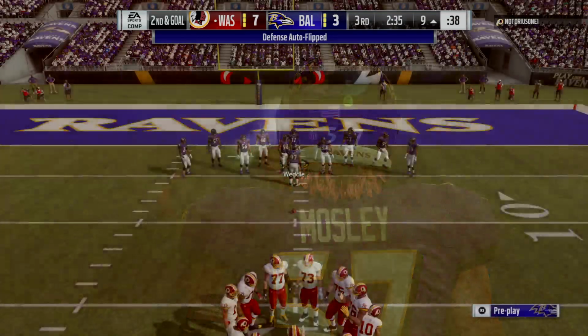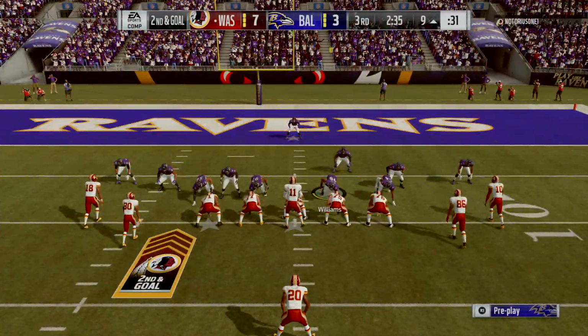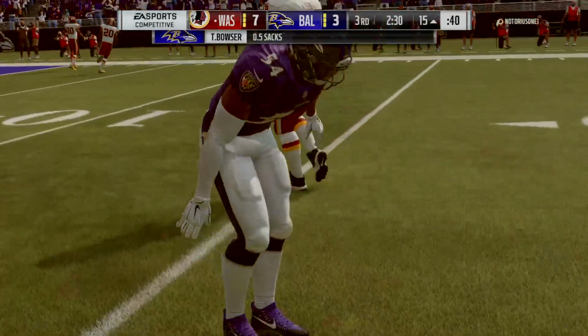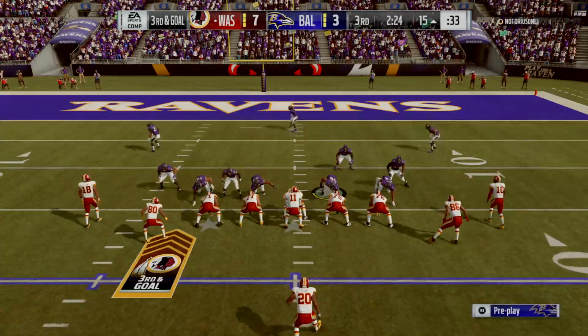Now a throw to the end zone on first down, but it winds up incomplete. Another shot from the 9 on 2nd and goal. To the air again, Smith. No chance to get away there for Smith as he goes down. Tyus Bowser in there to sack him for a loss of 6.